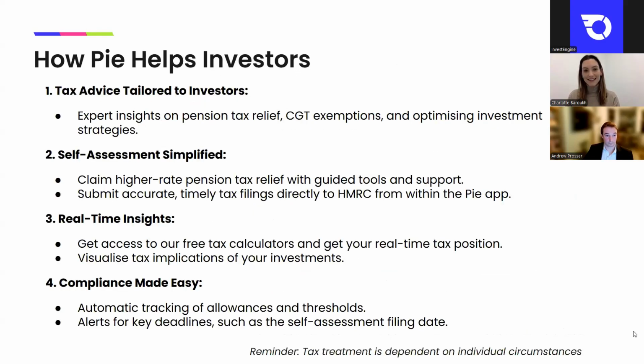Next slide, please. So, other ways that Pi can help investors. Alongside pension tax relief that we have just discussed, there are many other types of reliefs that can apply to many investors. So CGT exemptions, and just optimizing the way that you use your money to save for the future and be prepared. In terms of self-assessment, the high rate pension tax relief will be fully integrated, so you'll be able to use that to do all of your calculations and submit timely tax filings.